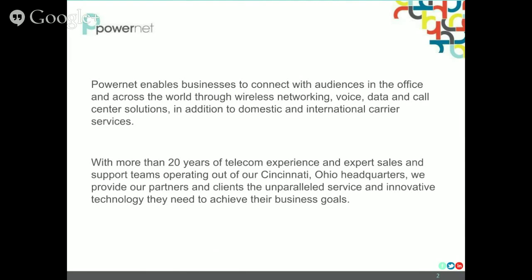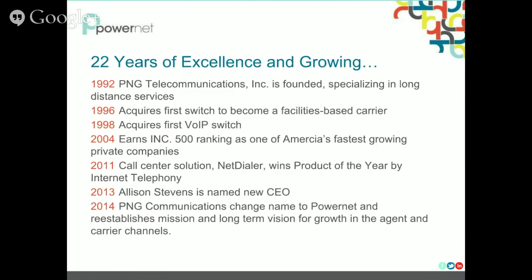Our company was started in the basement of our founder, Bernie Stevens. We're located out of Cincinnati, Ohio. We now have over 100 employees. And like I said, we've been around for 22 years. We were founded in 1992.